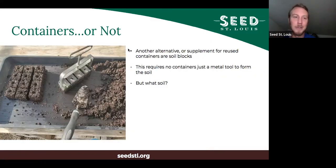And then there's kind of the wild card. So you can also maybe not have containers. So another alternative or a supplement for reused containers is what are called soil blocks. So they require no containers. You just have to buy this metal tool like this and there's like a technique to it, but you basically just smash a bunch of wet seed starting mix or potting soil into it. And then you press it out and you get these little cubes and you plant your seeds into there and they actually hold together pretty well. So you might not even need pots at all if you're willing to try soil blocks.